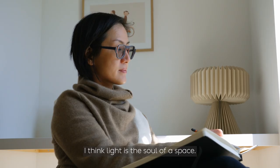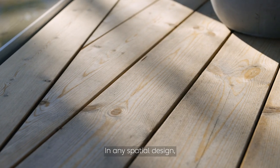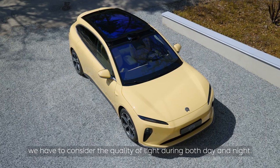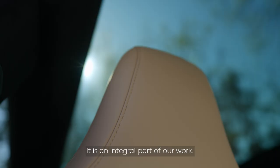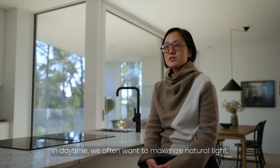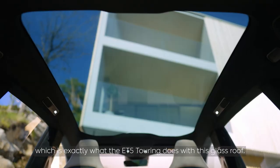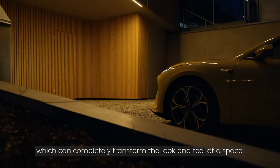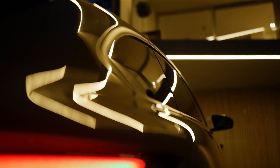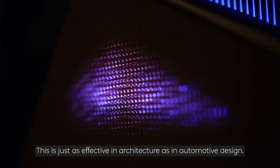I think light is the soul of a space. It should enhance the environment. In any spatial design, we have to consider the quality of light during both day and night. It is an integral part of our work. In daytime, we often want to maximize natural light, which is exactly what the ET5 Touring does with its glass roof. By night, we can play with artificial light, which can completely transform the look and feel of a space. This is just as effective in architecture as in automotive design.